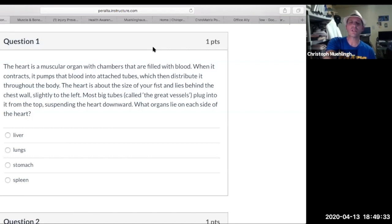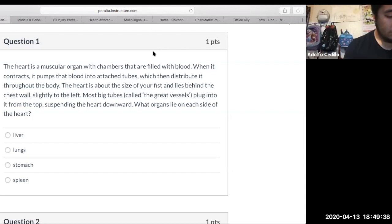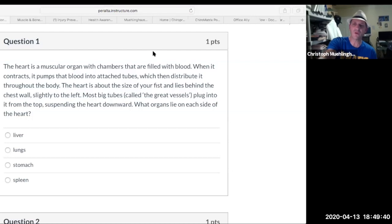And what organs lie on each side of the heart? The lungs. And who was just saying that first?